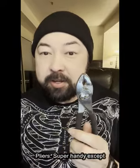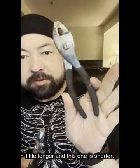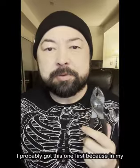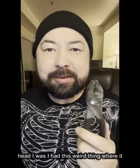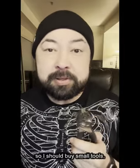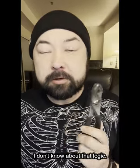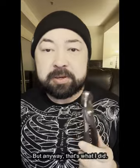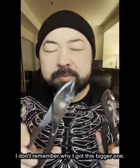Pliers, super handy, except I have another one. This one is a little longer and this one is shorter. I probably got this one first because in my head I had this weird thing where it was like, oh, I live in a small apartment, so I should buy small tools. I don't know about that logic, but anyway, that's what I did.